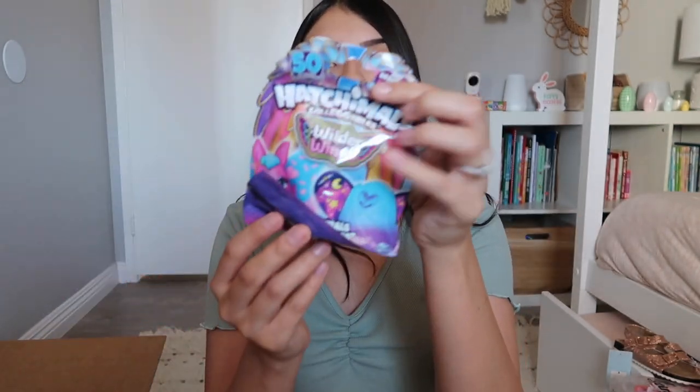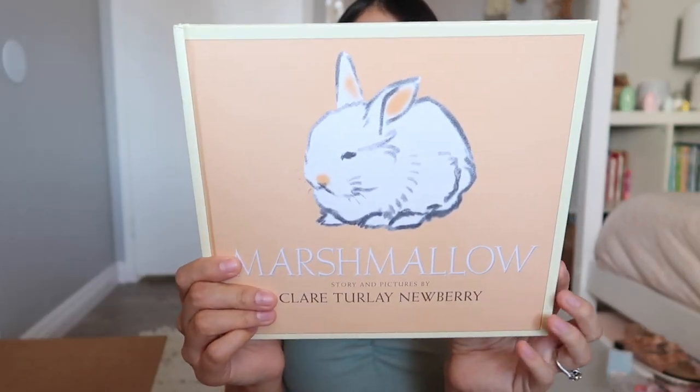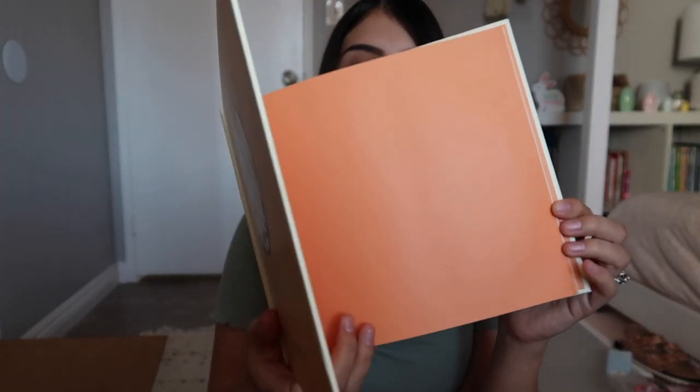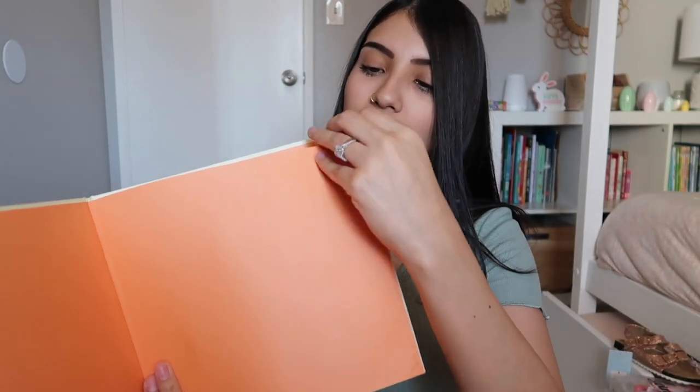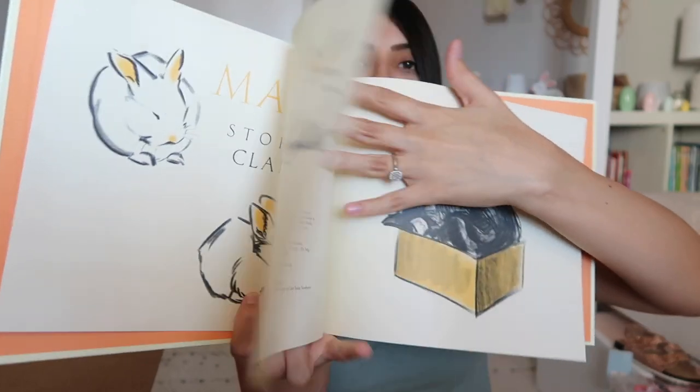I also got Layla a Hatchimal, and then for Layla's book I got her this one. This one is called Marshmallow. This one also had good reviews. So this one is Layla's.